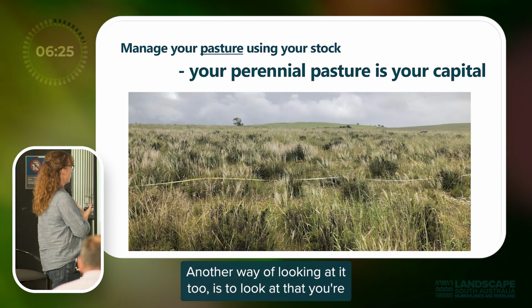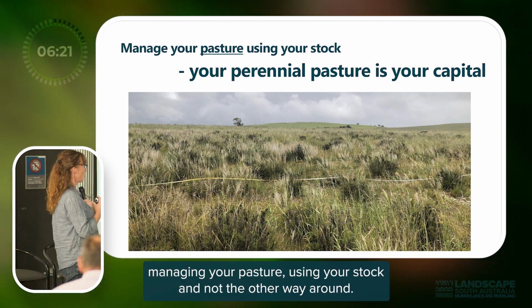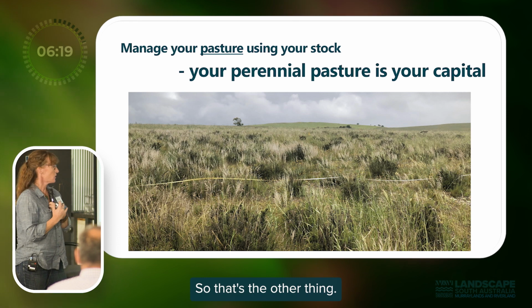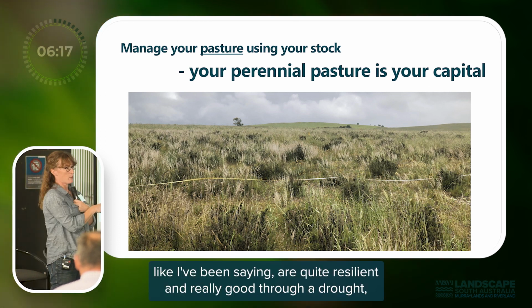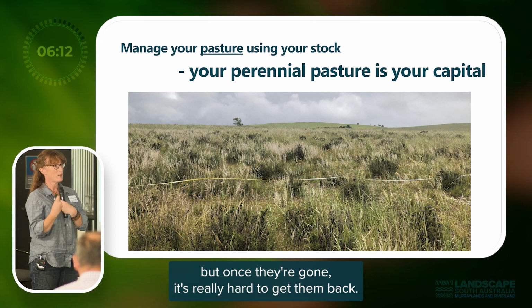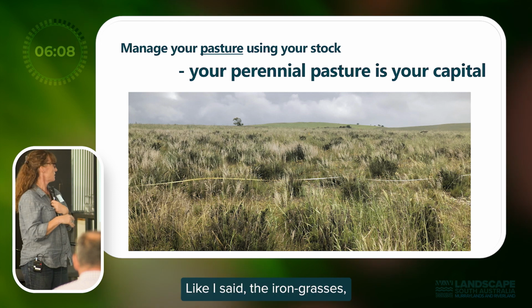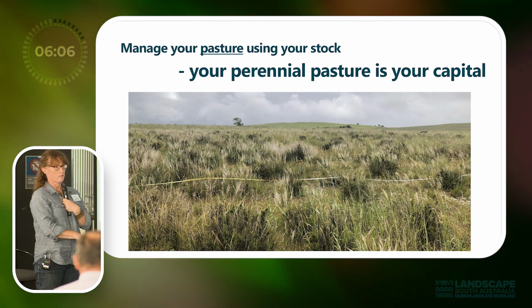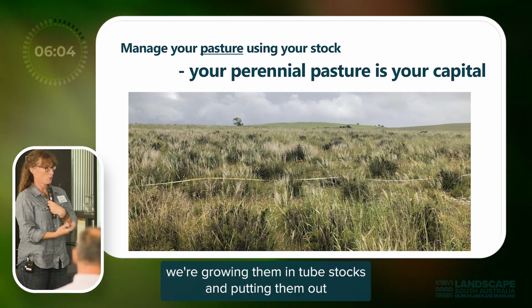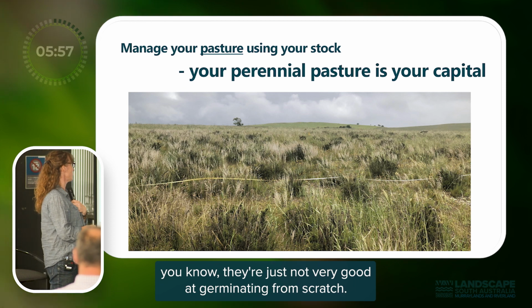Another way of looking at it is that you're managing your pasture using your stock and not the other way around. The other thing is, these systems, like I've been saying, are quite resilient and really good through a drought, but once they're gone, it's really hard to get them back. In fact, I would say it's pretty much impossible. Like I said, the iron grasses, we're growing them in tube stocks and putting them out on some of the conservation parks, and they're still not loving it, and heaps of them die. They're just not very good at germinating from scratch.